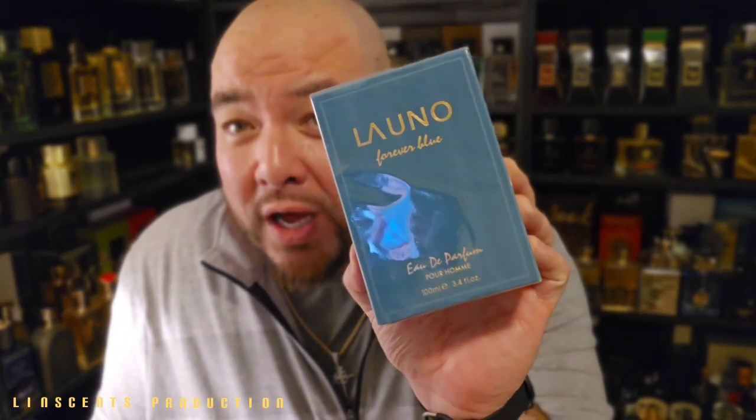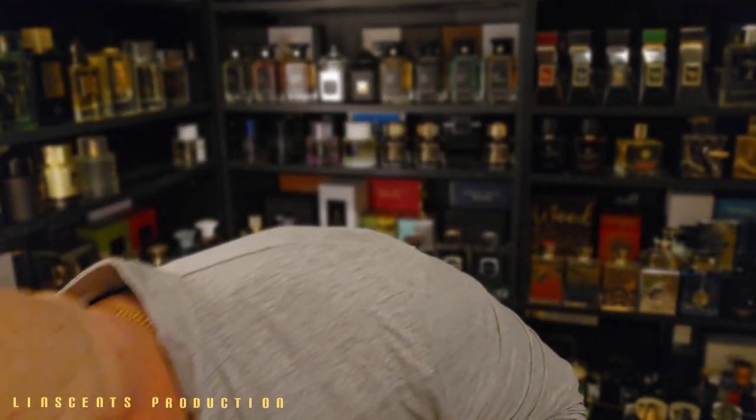That bitter orange citrusy scent up at the top, that grapefruit, which smells so good, smells high quality in my opinion. This fragrance just smells so good. So Fragrance World does have their own edition, and this one is called La Uno Forever Blue. So, like Dolce & Gabbana, The One Forever Blue. Now I'm assuming this is a clone of Forever because they do have a clone of the original Intense as well, which I actually have here as well. See? La Uno Intense Blue.